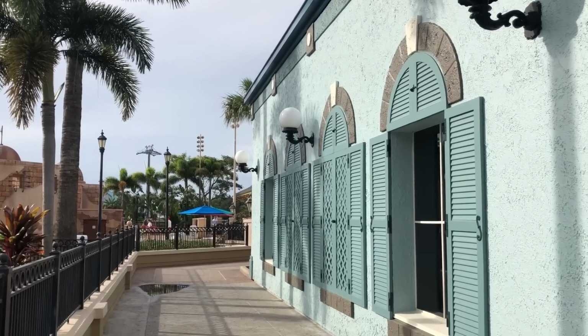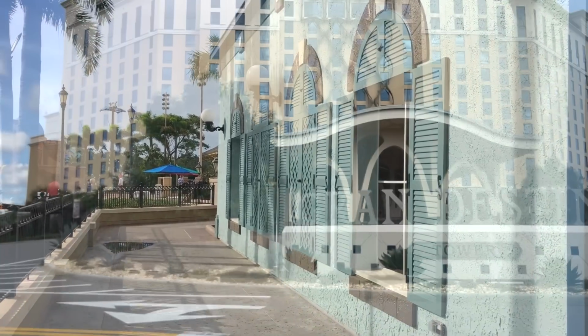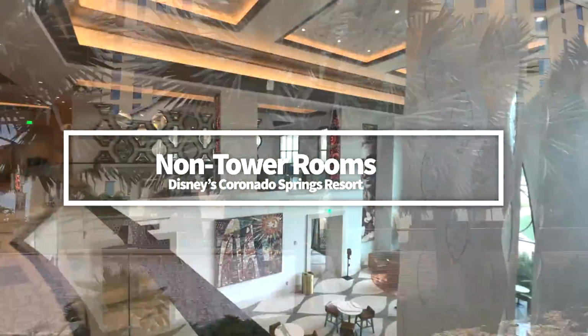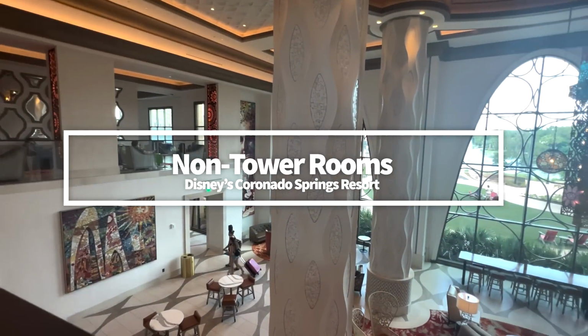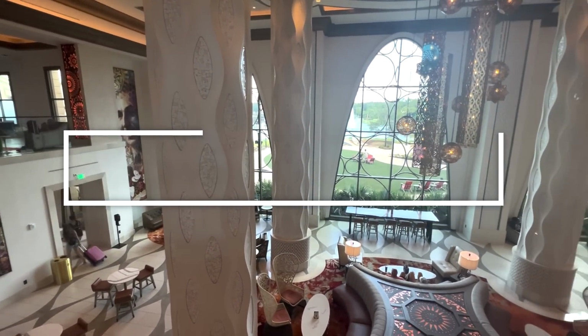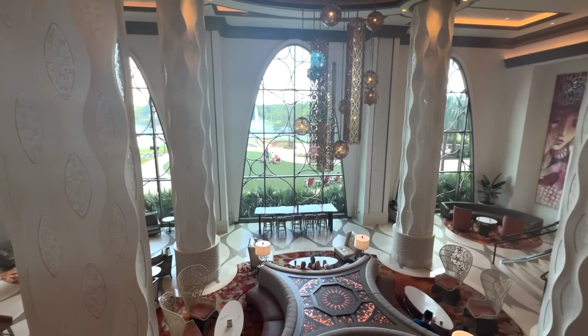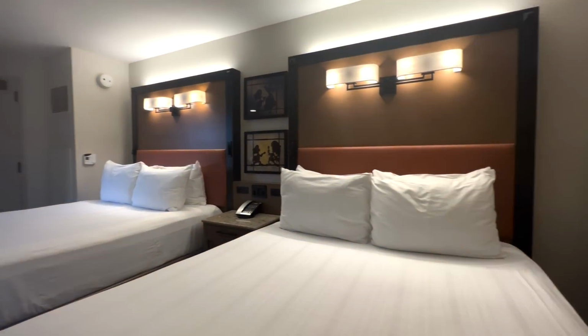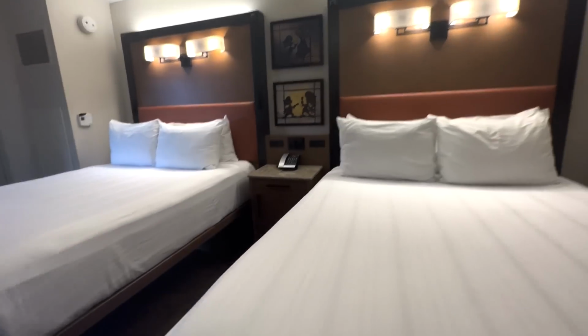Now, I guess I can't call out Caribbean Beach without calling out Disney's Coronado Springs too. If you're not staying in the Gran Destino Tower portion of Coronado Springs, then you'll be staying in the Casitas, the Ranchos, or the Cabanas, which have very similar issues to what Caribbean Beach has to deal with. They are spread out, very spread out, and they also include that internal bus loop. Say it ain't so.